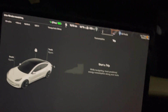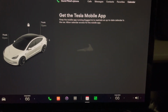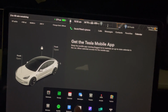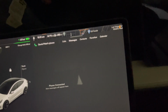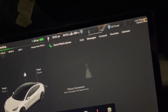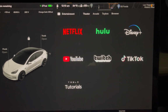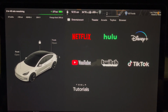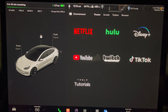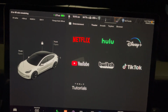Energy. Start a trip. Okay, well, that'll tell you. Calendar. Okay, I don't have that. That's fine. If this were my car, obviously. Messages. New messages will appear here. Okay, that's cool. I haven't messed with that either. Theater. You're going to have your Netflix, Hulu, all this stuff. This car has a subscription for premium connectivity, so I do have access to that. Although it's slow. I don't like it. The YouTube thing doesn't work too well.